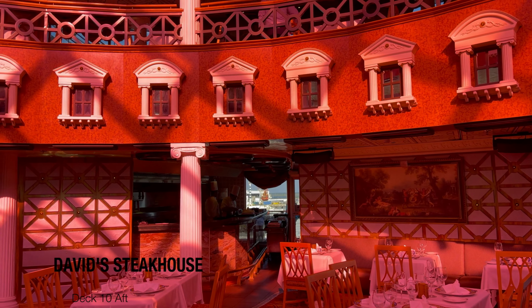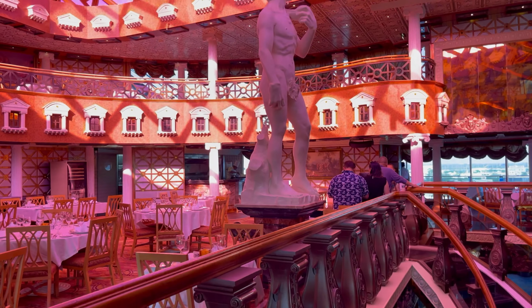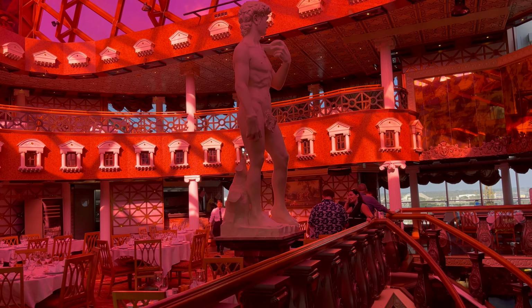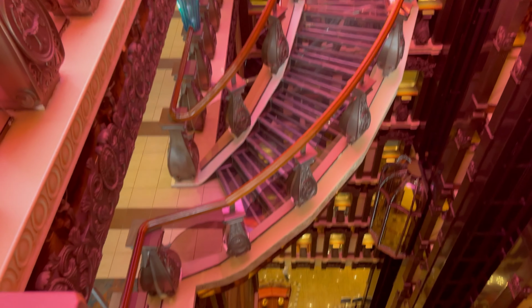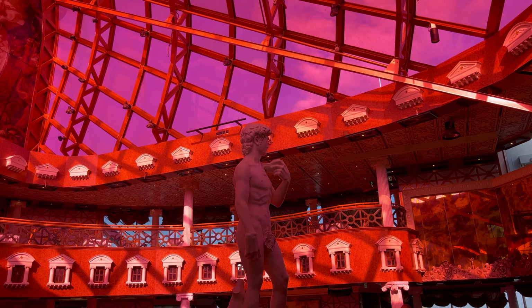This is David's Steakhouse. We're here for dinner. This is like the elegant dining. So you have this cool replica of David, hence the name David's Steakhouse. And then they've got this staircase that's got a glass floor that you go down over the atrium. Oh! It's beautiful. Wow. Look at the ceiling in here.